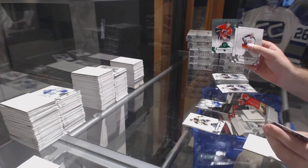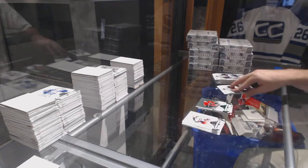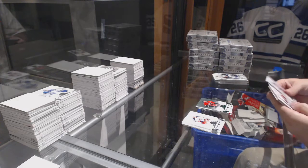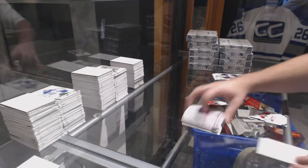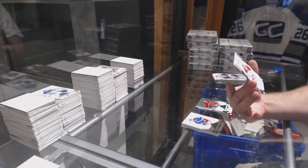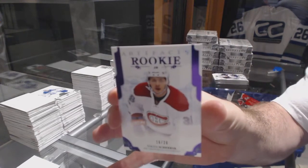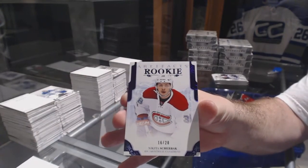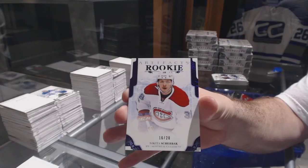For the Calgary Flames, number to 99, Emerald Mark Giordano. Ooh, that's a good one. A purple rookie, number to 20 for the Montreal Canadiens, Nikita Scherbak.